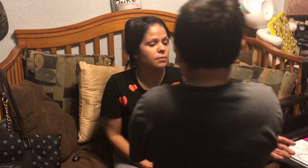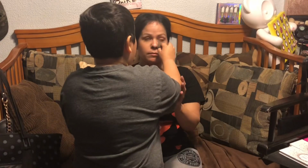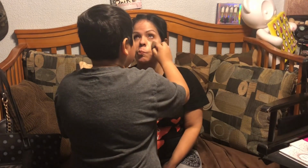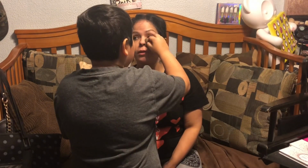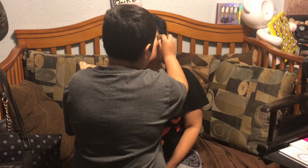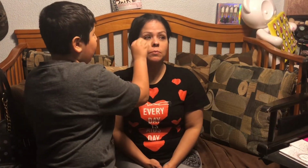I'm just gonna use, why not just use this? Do you always use a sponge for concealer? I use it for both foundation and concealer. Here, I'll do it. Okay, so it's fine. Get out of the camera. You can use a brush too if you need to. No, that's good. That actually looks way better. It does? Yeah. Nice.